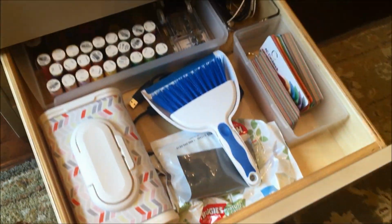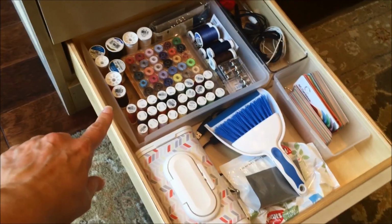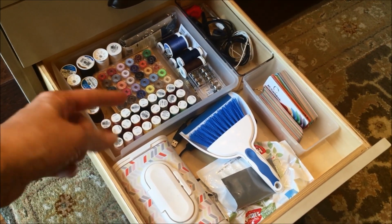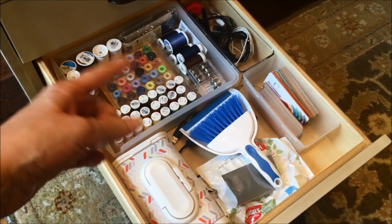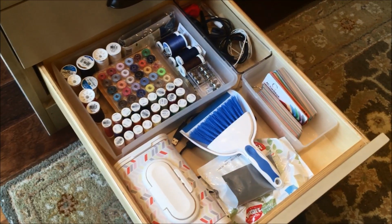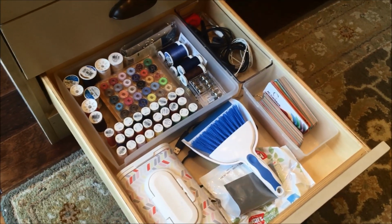The bottom drawer just holds some more essentials like thread. My sewing machine is over there, so these are all the different colors of thread I have. I keep my sewing machine loaded with white, but if I need to switch it to a color, they're all just right here. Cables and baby wipes for stamping, and then just a little dustpan to clean up.